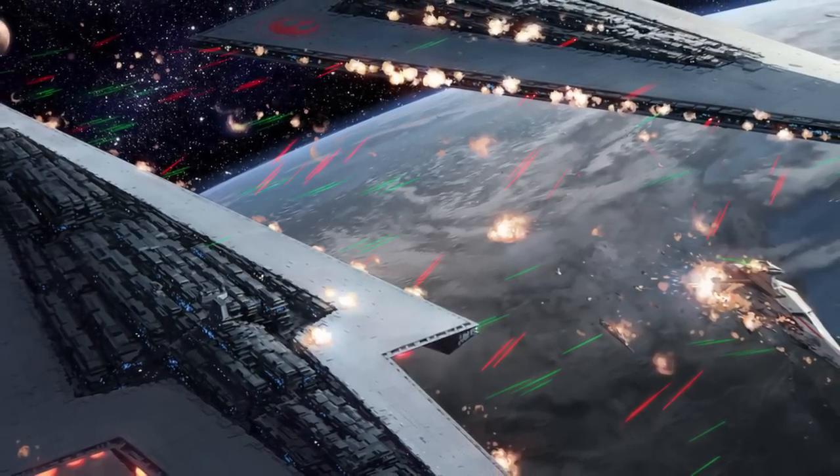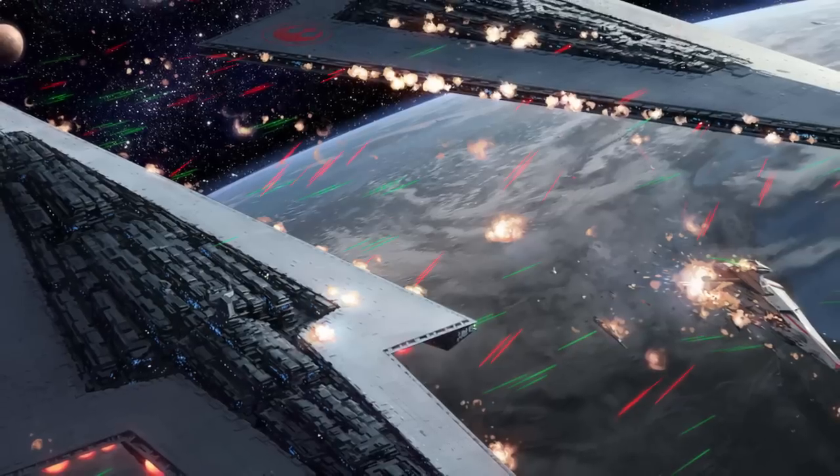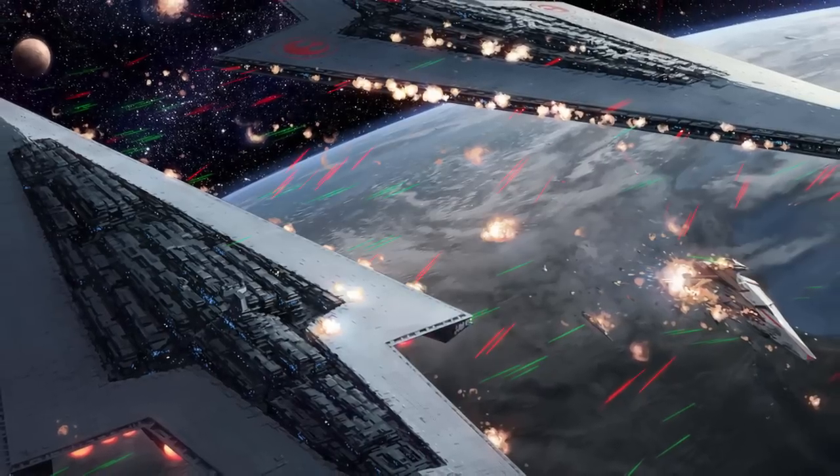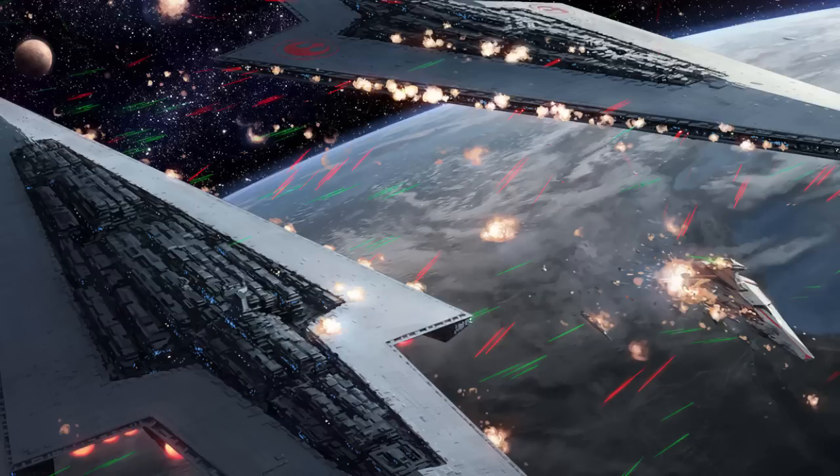Just basically, if you want it, the ship probably has it. The average Executor could also field thousands and thousands of TIE fighters, which almost made it act like a carrier along with a frontline assault ship, making it a deadly combination.